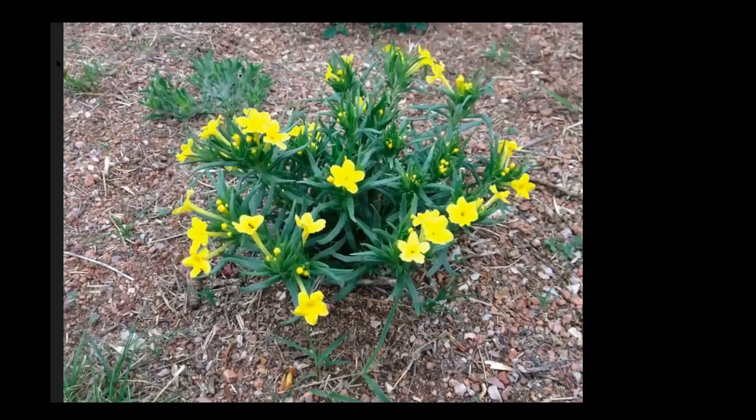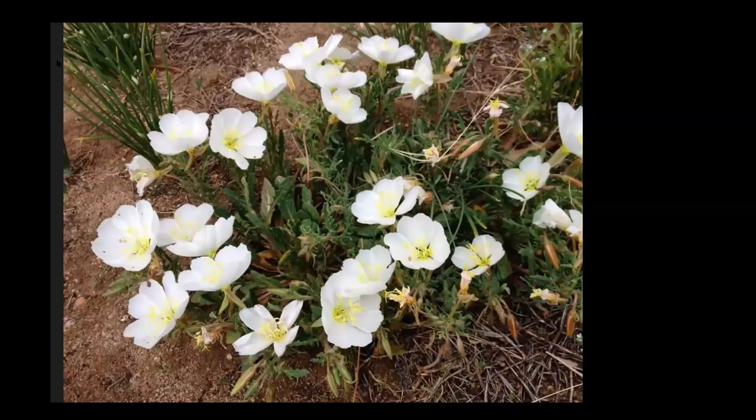The puccoon, that's another early one that I see both in the meadow and in some other places. And it's pretty darn bright. It's hard to get a good picture of it without it wanting to go out of focus on me. The evening primrose can just be fabulous. I've yet to figure out what really triggers a good bloom year for them.